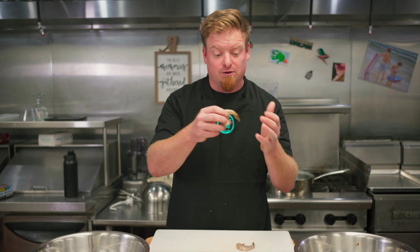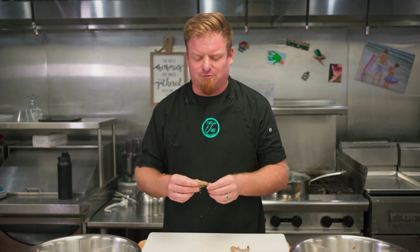This is a 21-25 count, which means that there's 21 to 25 shrimp per pound. That's what those numbers mean. Sometimes you see 6 to 8 or 31-40, 16-20. That's how many shrimp tails you're going to get per pound. So that's what those numbers mean. Just a little background information.